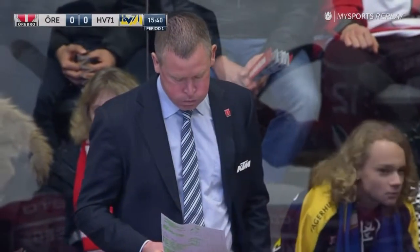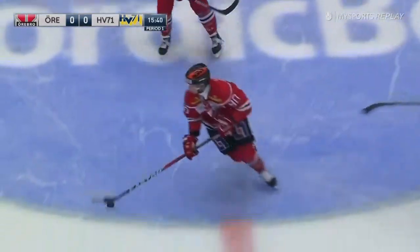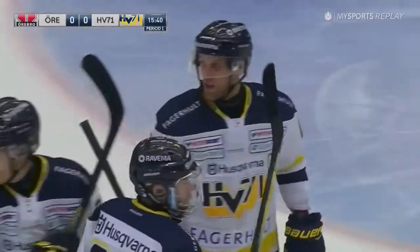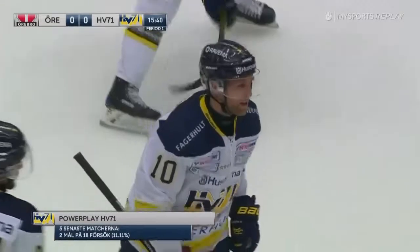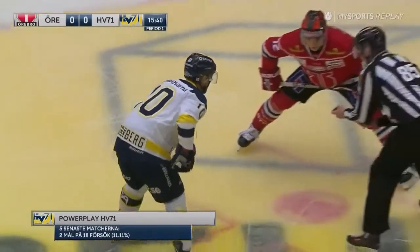But like I mentioned in the pregame, their penalty kill at the moment, fourth overall in the league at 84%. And HV71's power play has not been great so far this season. 12th overall with just 16% efficiency. But it's a good opportunity either way for HV71 to take the early lead here in the first period as Martin Thornburg lines up to take the faceoff.